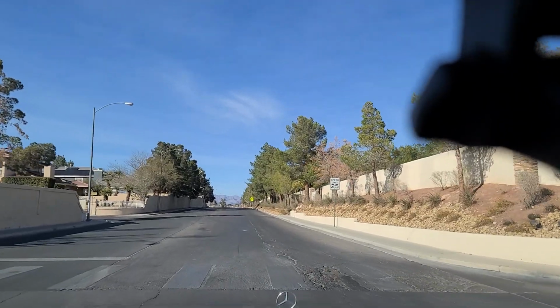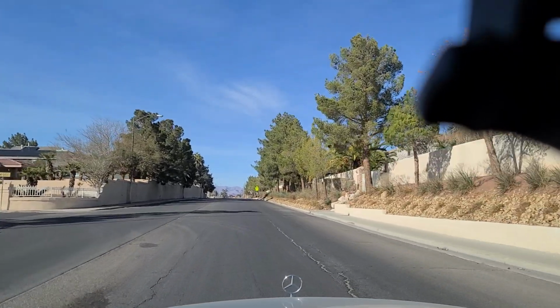Crossing Stewart Avenue here, continue northbound on Spanish Drive.